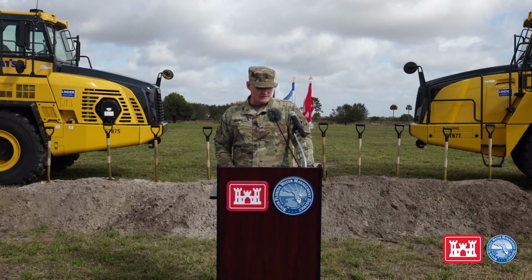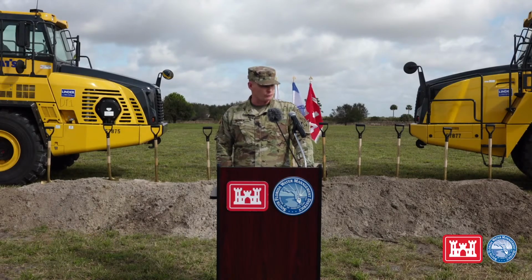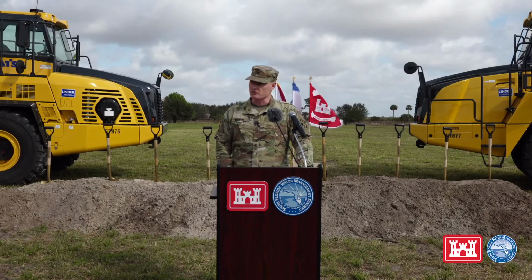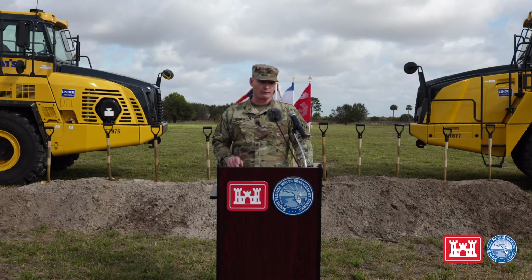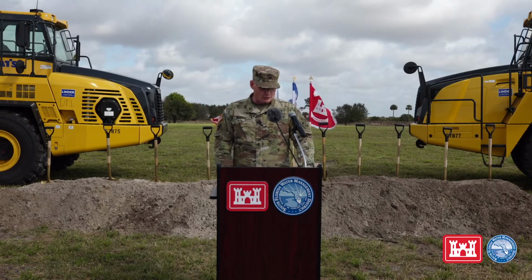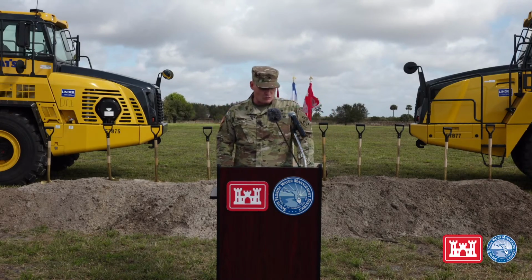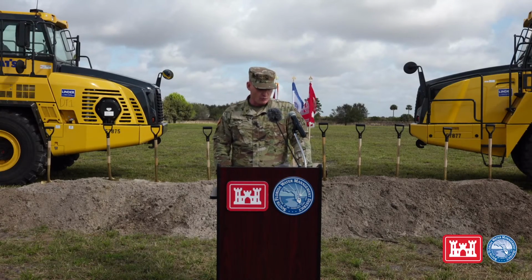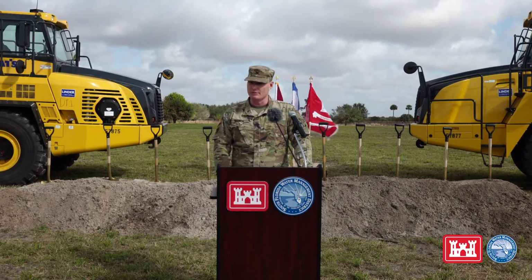Part of the $1 billion will be used to fully fund through construction the next step of the project, which is the construction of the Indian River Lagoon South C-23, C-24 North Reservoir, which will be over in this direction in a few years. The North Reservoir will work together with this stormwater treatment area to provide 30,000 acre-feet of storage, or the equivalent of 15,000 Olympic-sized swimming pools.